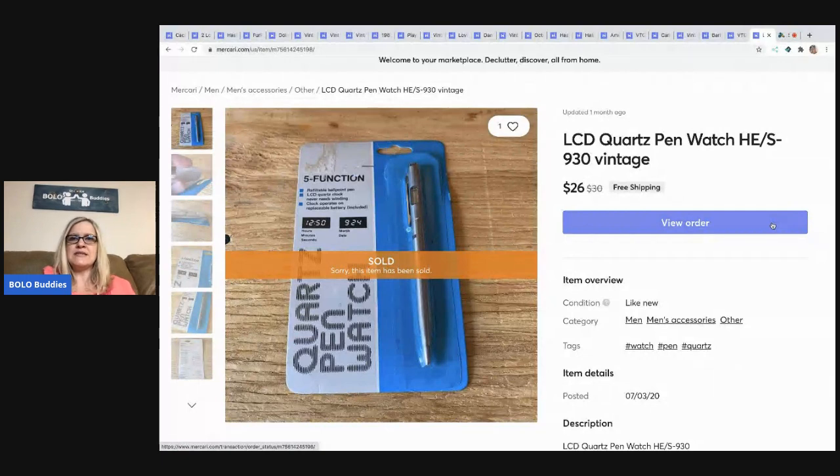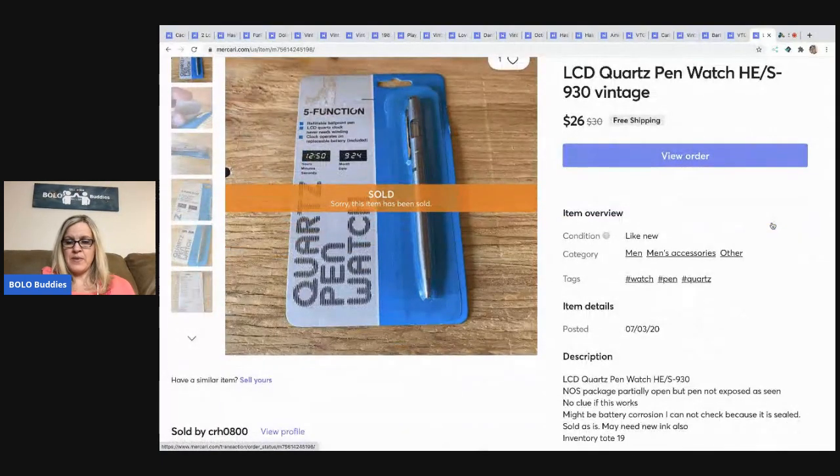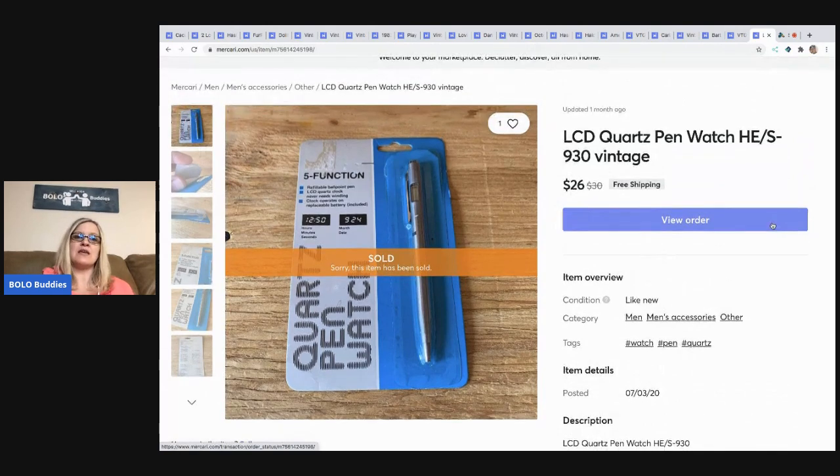So this is an LCD quartz pen watch. I am not sure if this works. New old stock, package partially open, but pin not exposed as seen. No clue if this works. Might be battery corrosion. I cannot check it because it's sealed. May need ink also. So I disclosed everything that could possibly be wrong with this item because I don't know. I can't check it. So, you know, things that are vintage and that are mechanical and have a battery, you just don't know. So I just disclosed all of that to cover my bases.